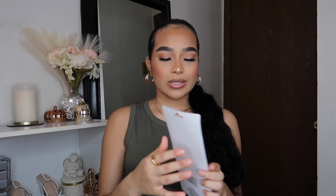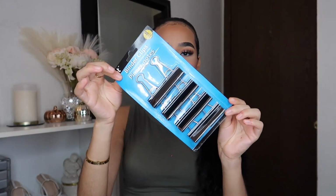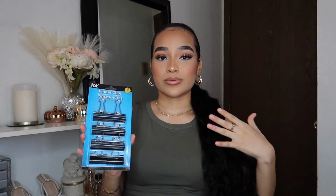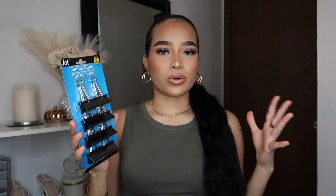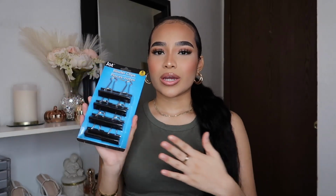Okay, so now for some office stuff, I do have these binder clips, and I needed the jumbo ones. I just need to start organizing everything, and these are just gonna work way better for me instead of using the normal looking paper clips. I think I tried these out before too, so they work pretty decent.